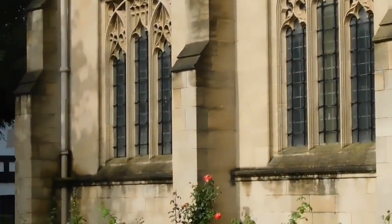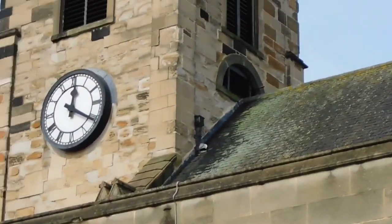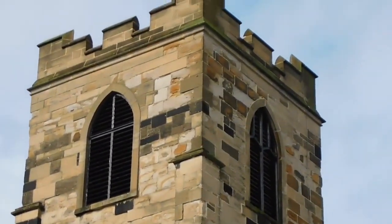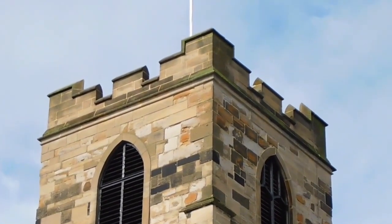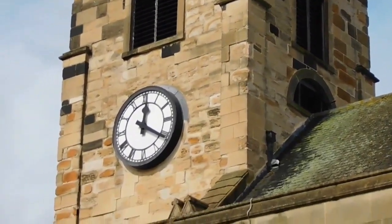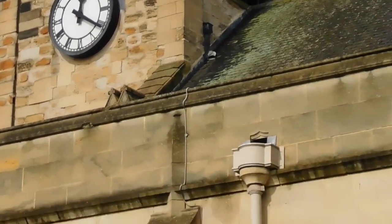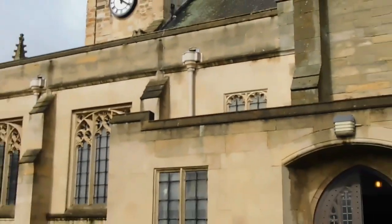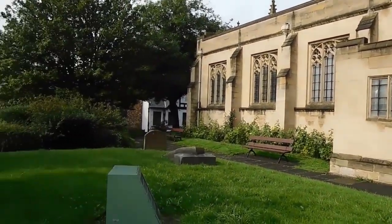I have the usual columns that I go on, bang on about. There's nothing at all special about the tower on this one. Normal bell tower. Mind you, who's to say there wasn't something extra on there like a spire when it was first built. Clock there that would be put in Victorian times. And yeah, I think that's it for this side.